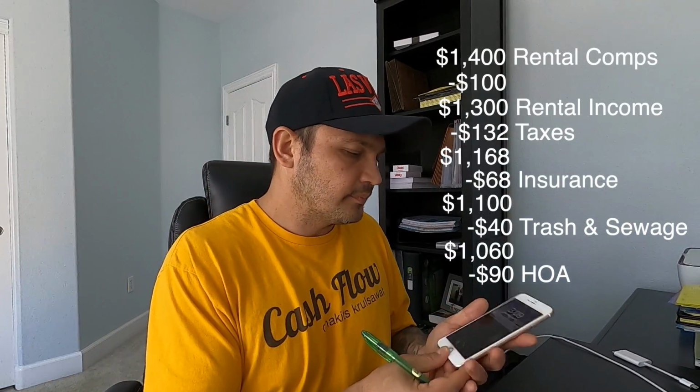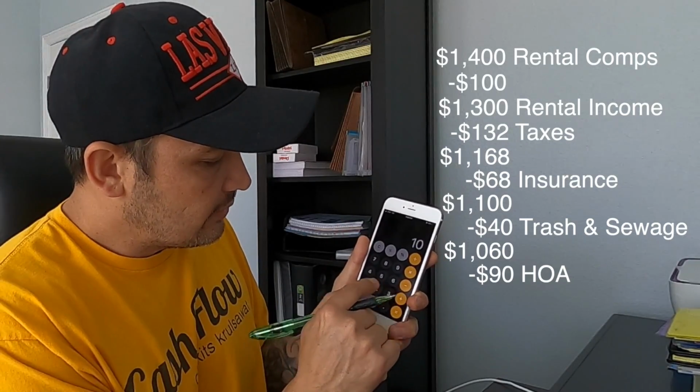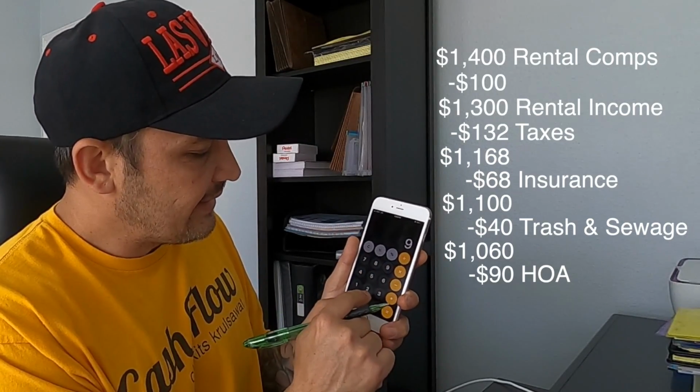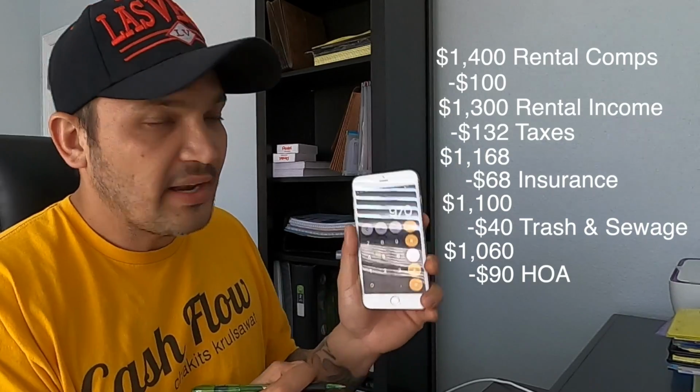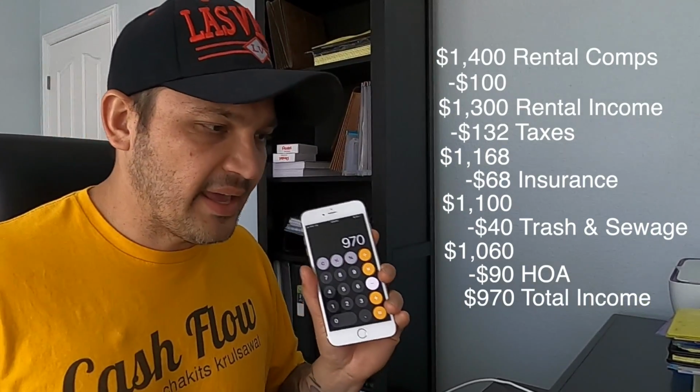Now we have HOAs in this community. HOAs are $68. However, I'm going to say it's roughly 90 bucks to make it easier. So now, keep in mind we are at $1,060 on a cash flow, minus $90. So now we're making $970 a month on the cash flow.